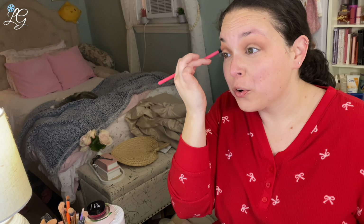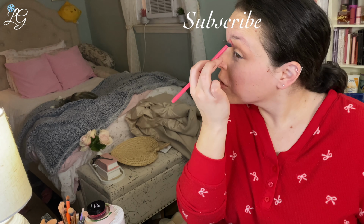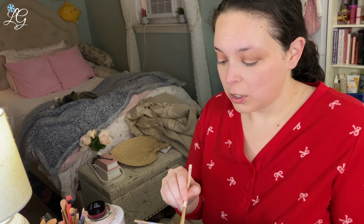Need to take a break here for a second and make sure that my phone is still recording because the battery was not fully charged. So give me just one sec. All right, we're still rolling. I think I want to try this one. I think this one is going to be a little too close to the other colors. I'm going to try this one.